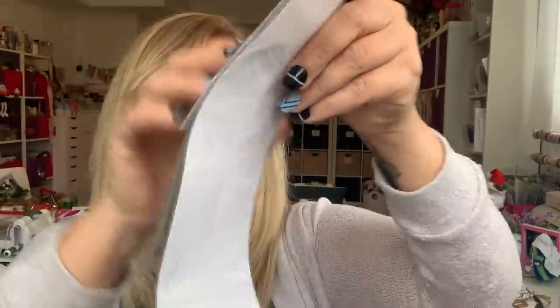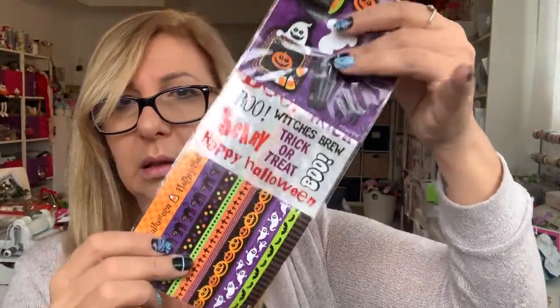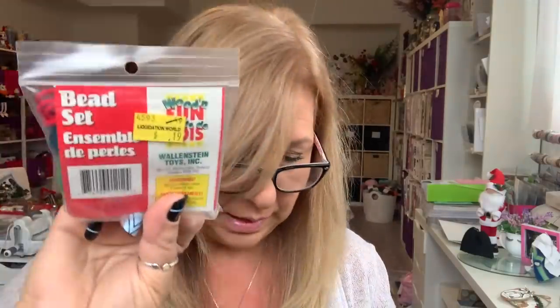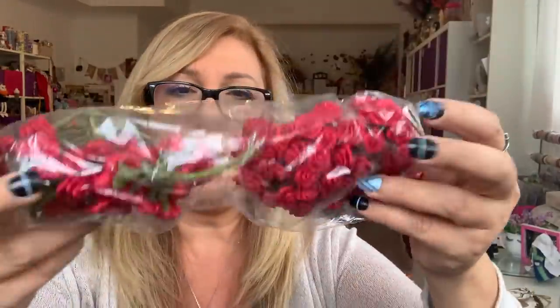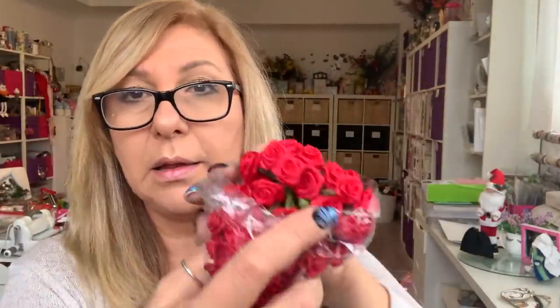There is this Halloween sticker set. Another bead set. Fashion. Oh gosh. This one looks like a lip gloss, and I'm gonna take that out of here and toss the rest because no way. And then this one is perfume gel. I might give it back to them. And then there was this red flowers in it. You get so many red flowers. And red is my favorite color, so that was that pack.